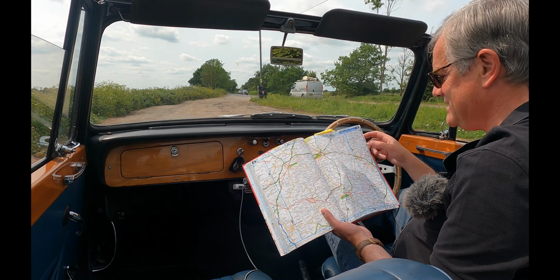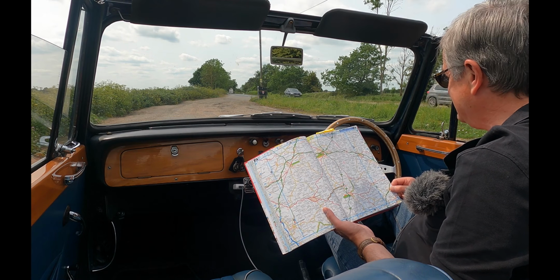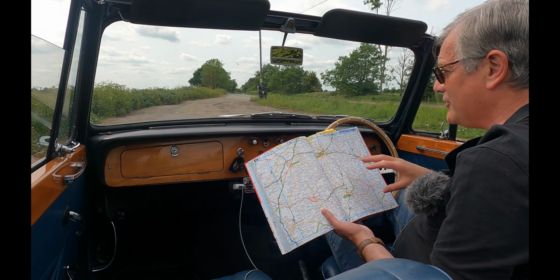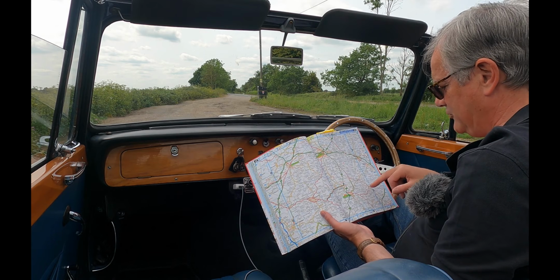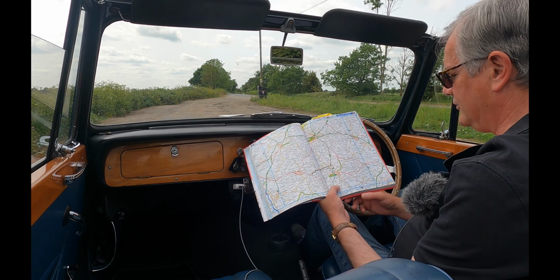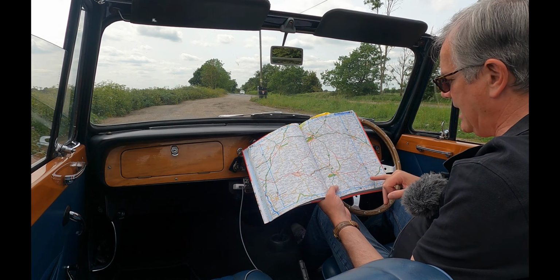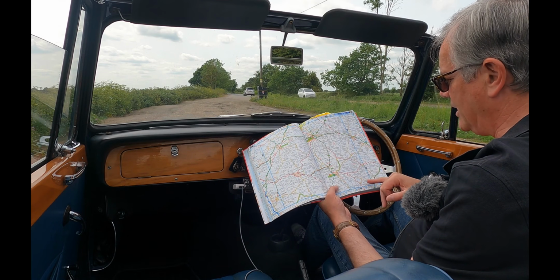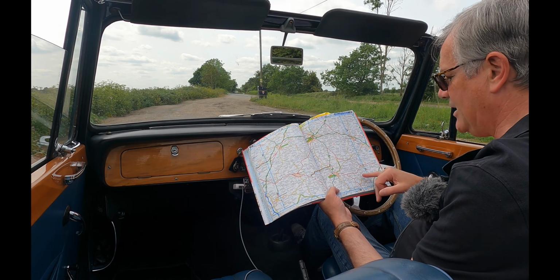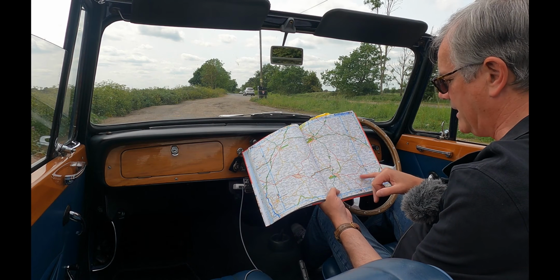It is a very hot afternoon here, and we've decided to explore an area of Suffolk that I haven't been to with YouTube before, which is a little corner sandwiched between Hadley, Sudbury and Colchester in Essex, and a group of villages around Polstead and Wormingford. So it straddles the A134.